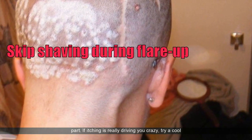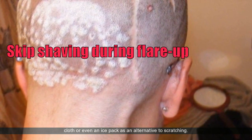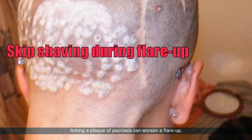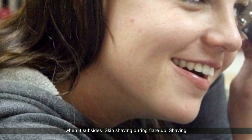Apply cooling on the affected part. If itching is really driving you crazy, try a cool cloth or even an ice pack as an alternative to scratching. Itching a plaque of psoriasis can worsen a flare-up, which increases your chance of having skin discoloration when it subsides. Skip shaving during flare-up.